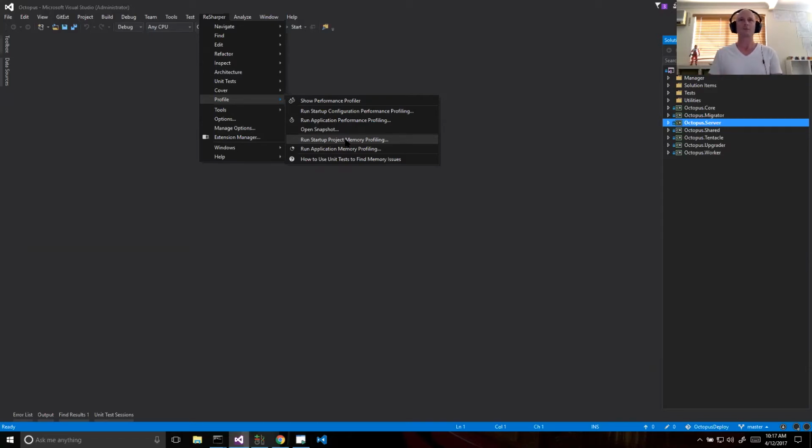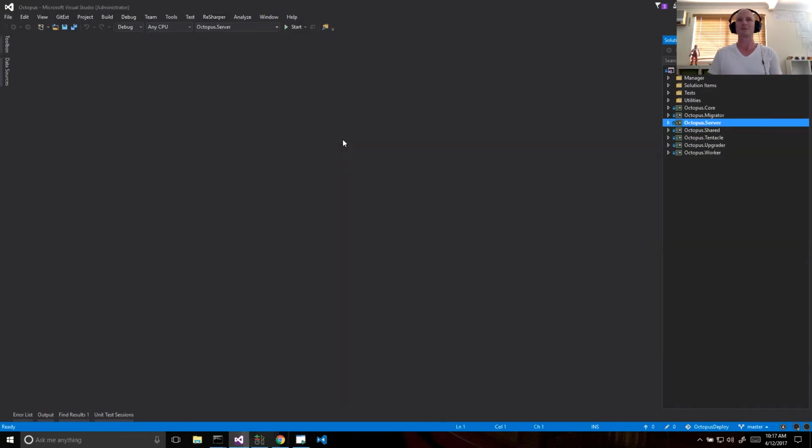need better performance profiling. Now, interestingly, on OctoFX and on demo, we never really run out of memory. They do hundreds of deployments a day and everything's pretty stable. So there must be something different they're doing. But what I thought I'd show you is that you can just click on Run Startup Project Memory Profiling.